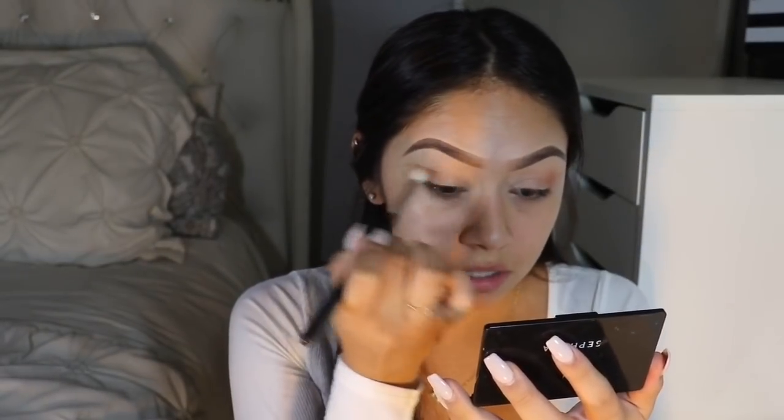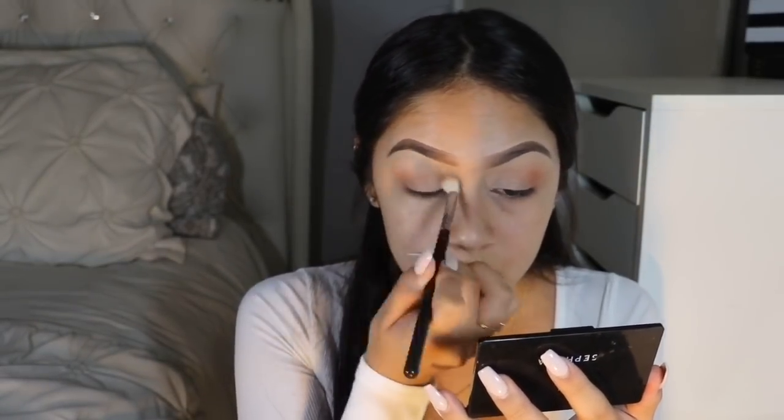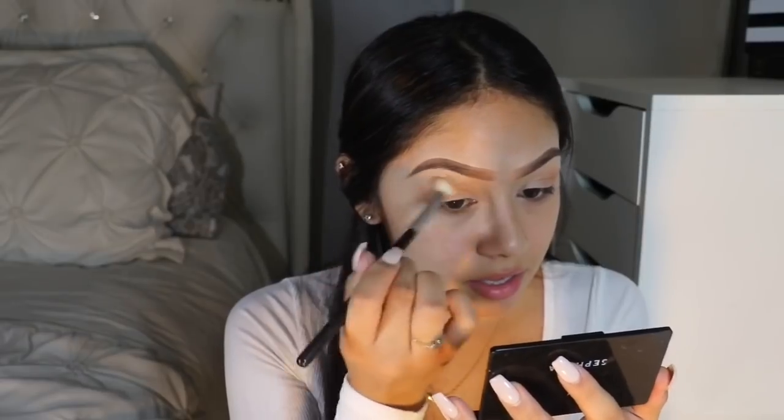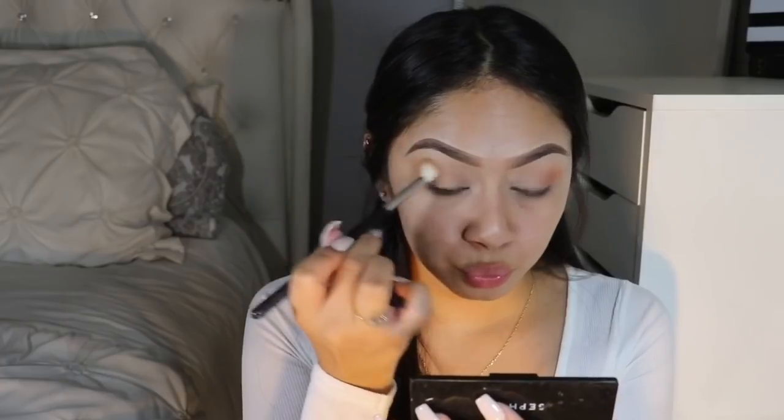But I'm just going in with burnt orange from the Anastasia Beverly Hills Modern Renaissance palette and just applying that as a transition shade on my eyeshadow. And I ran out of it on my palette, so I got the individual one.